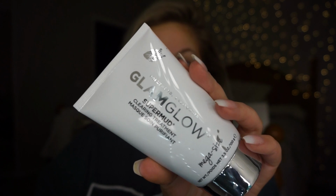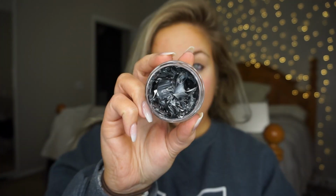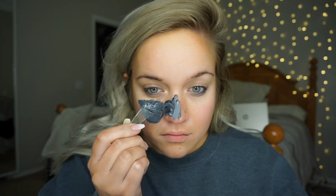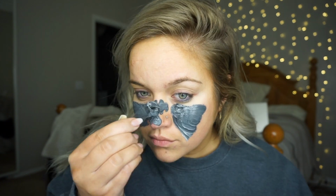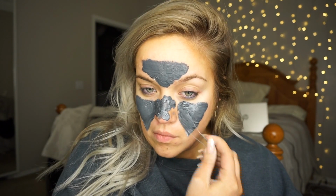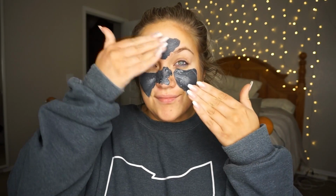I do like using some type of charcoal clarifying, pore minimizing mask. The first one I'm showing is from Glam. The one I'm actually going to be using today is by Boscia, so it is their charcoal pore pudding. I don't even put it all over my face. It is just a really thick consistency. I put it everywhere that I feel like I have larger pores. I leave that on for 15 minutes and then just wash that off.